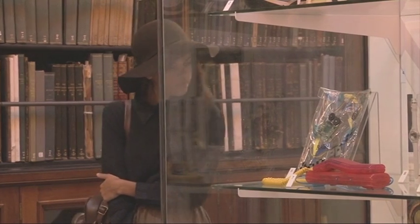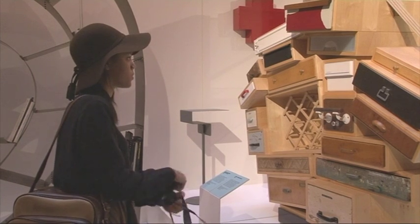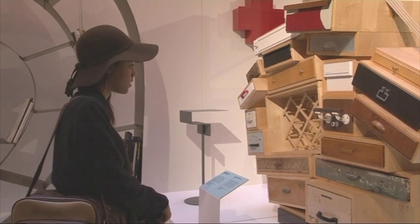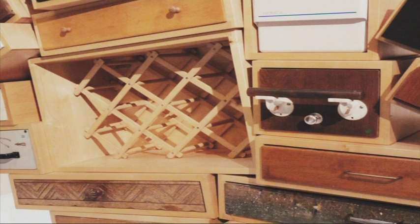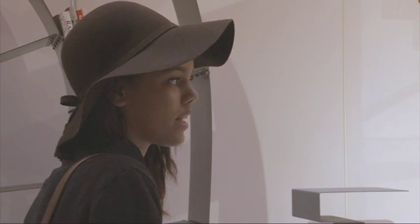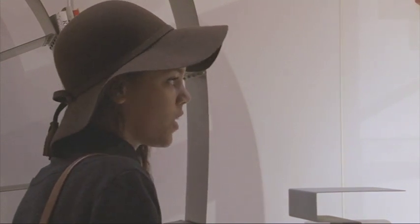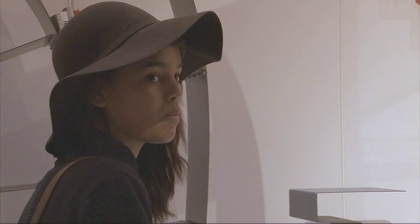One of my favourite pieces in the 20th century gallery is this piece, a chest of drawers made from second-hand drawers. I quite like it because it's second-hand objects and I like using second-hand objects in my work. I wear mainly second-hand clothes, so I like the idea of recycling and reusing objects in work.